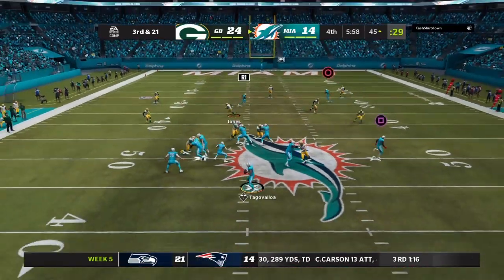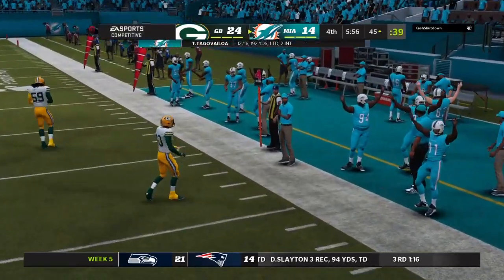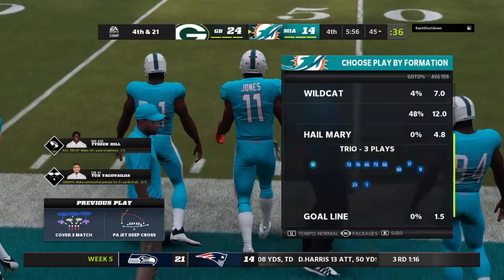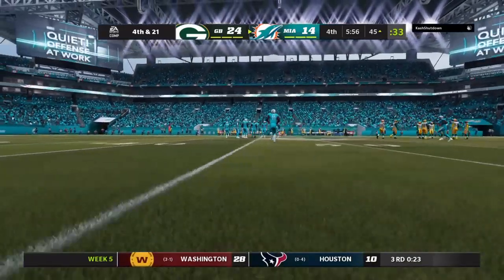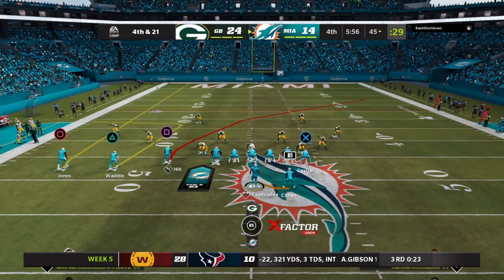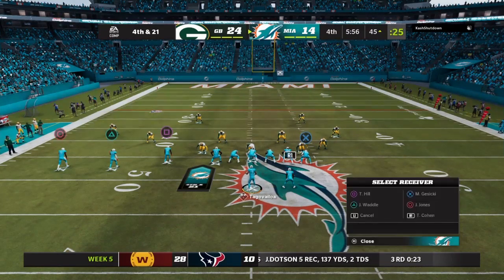Throwing now is Tagovailoa. And it's going to be incomplete. He was able to catch it there on the right sideline, but out of bounds, says the line judge. And it's going to bring up 4th down. And they're indeed going to go for it here on fourth down. So trailing here in the last quarter, let's see how this plays out.